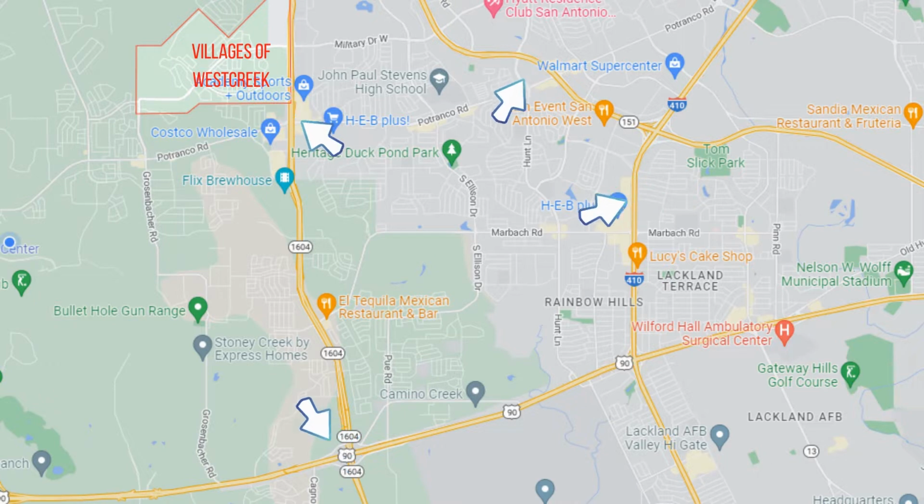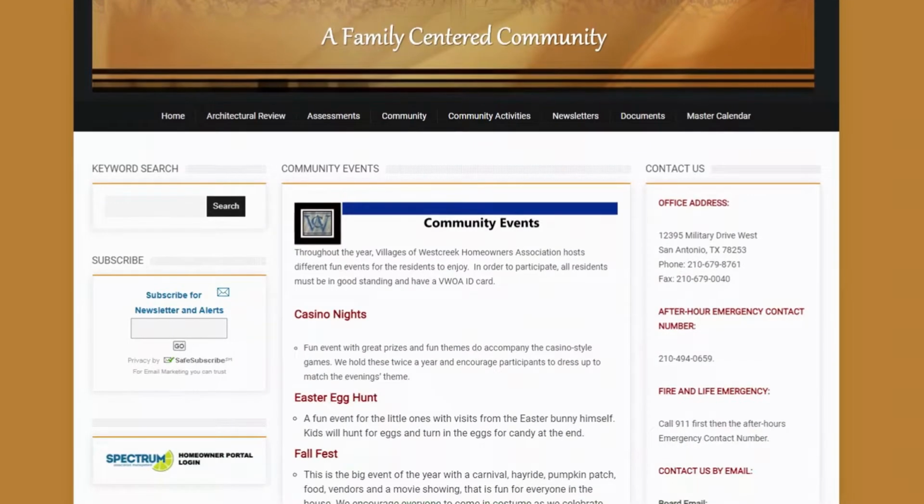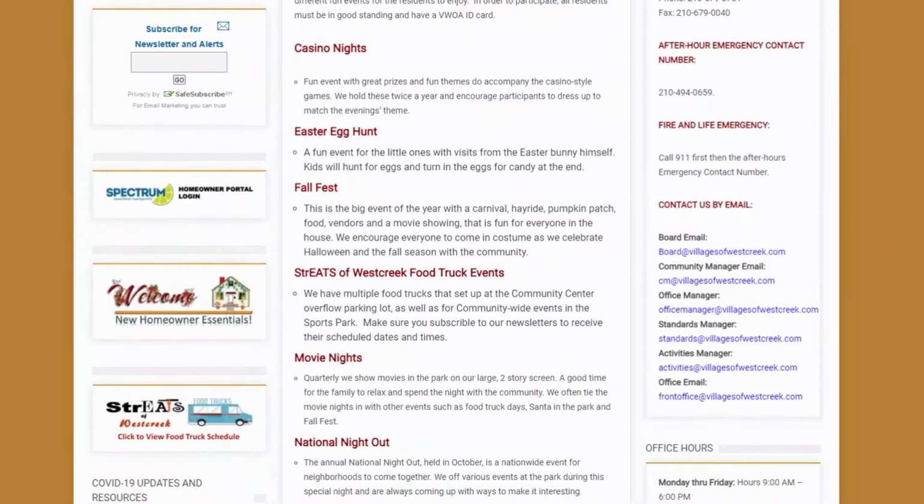You also have really easy access to Loop 1604, 151, Highway 90, making commuting much easier, and there's also multiple entrances and exits, making it very easily accessible. A lot of families are really drawn to this community of Westcreek because of the many amenities that come with living in this neighborhood. There's 2 community pools, tennis and baseball courts, playground, park, tons of community events, movie nights, food truck events, and casino nights. It's definitely one of the most active communities that you're going to find here in San Antonio. Also, if you have school-aged kids, the elementary school and middle school are right here in the neighborhood, with the high school pretty close as well.